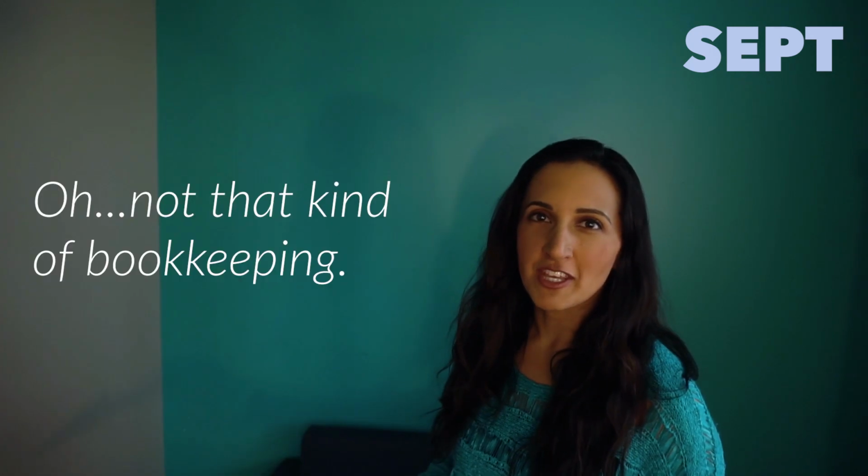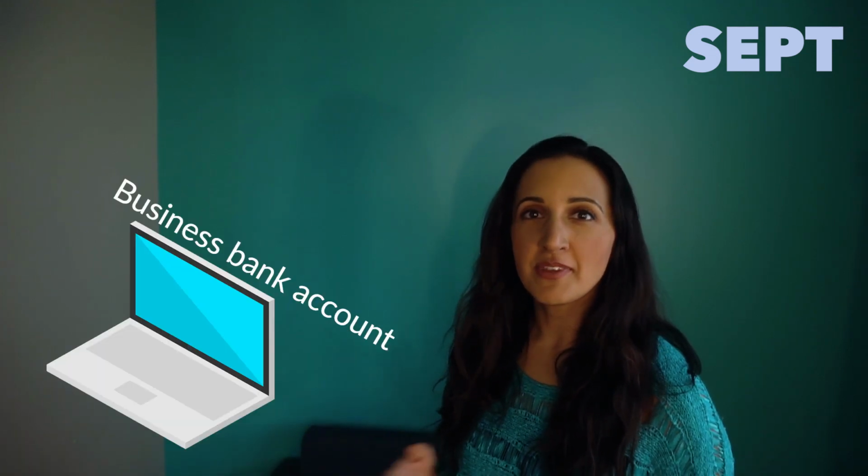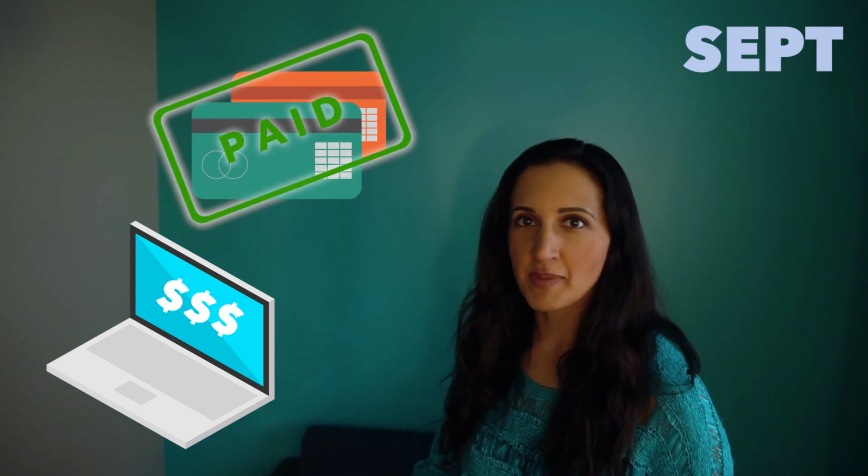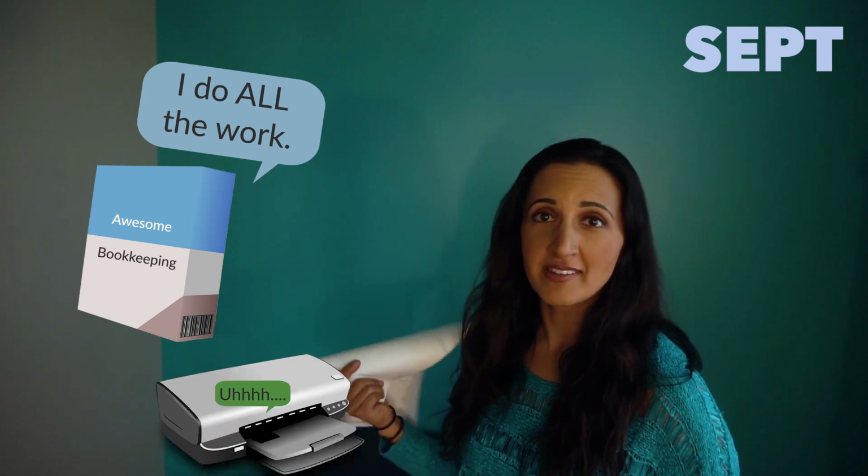The way that I handle my bookkeeping, in case you're wondering, is we have a business bank account that all of the income flows into, and then a business credit card from which all of the expenses are paid. And both of those get linked to the bookkeeping software. So that software reads everything, gathers all the information, and then produces these printouts, which I share with you. All right, the month of October. Oh, and I should mention property management fees get pulled off the top prior to ever hitting our bank account.